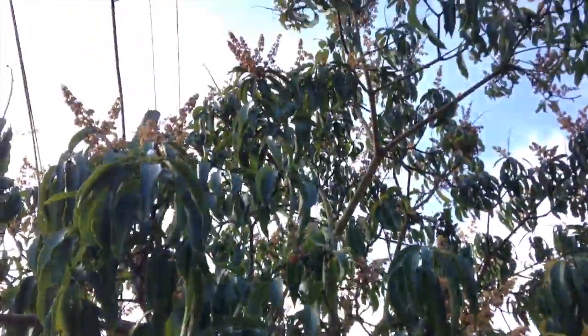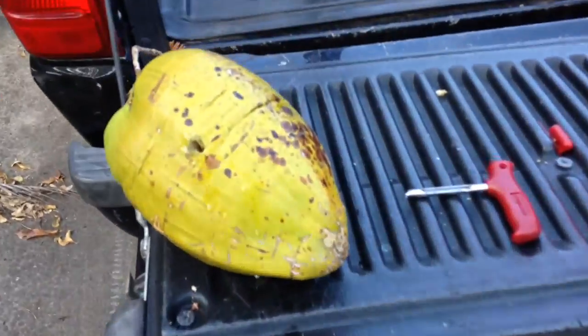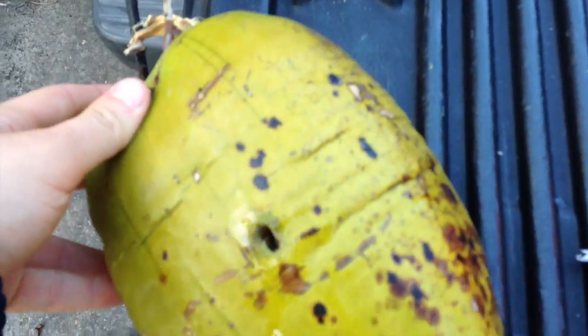Mango tree. Is that my coconut knife? Yeah. My coconut that I just... We don't have to do it today. It's good.